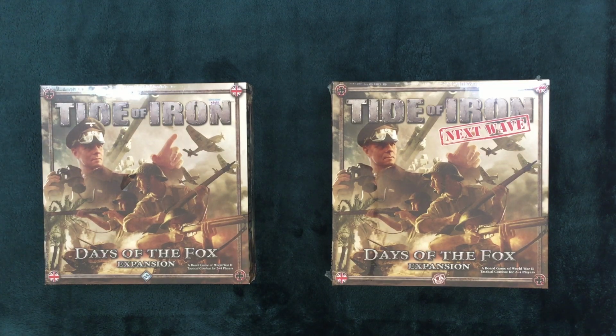I ended up picking up this first edition copy of Days of the Fox at my local comic book store. And as you can see, it's still in the shrink wrap. I haven't gotten to it yet. So when I saw this Next Wave edition on Amazon, I just assumed it was a mistake, like someone had just posted the wrong picture for the game.